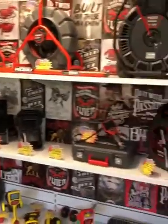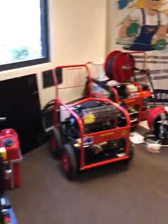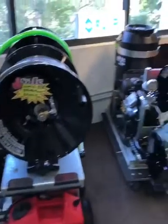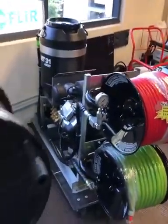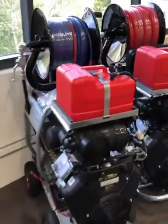Rigid camera range. We've got so many in stock it's not funny. These are different jetters and pressure washers. That's the keg jet there. It's a Raptor. It's a big Vanguard 31s. Race jets.